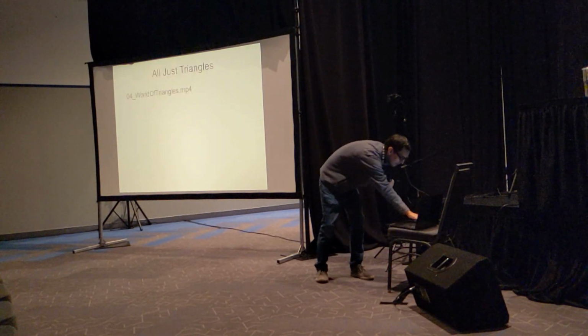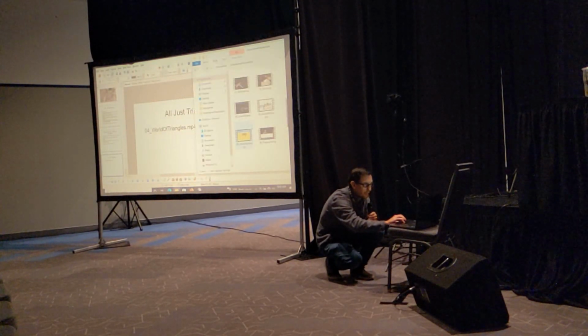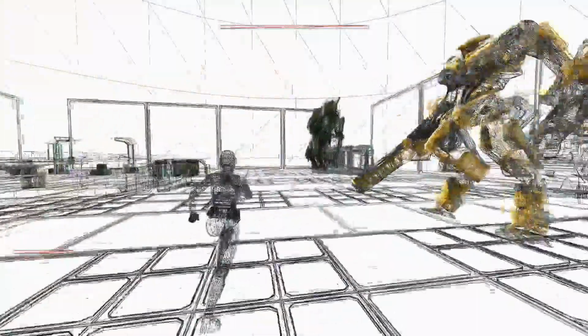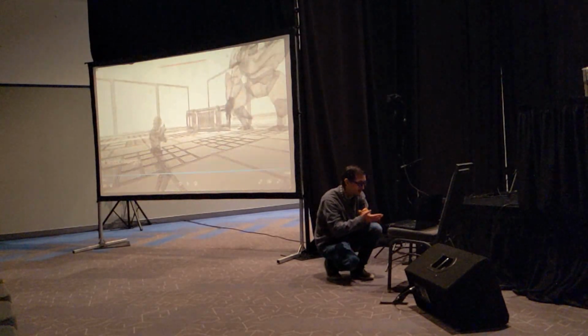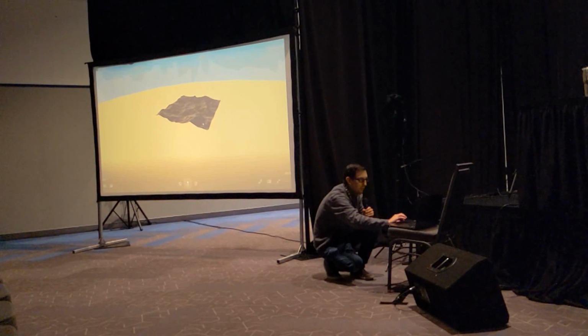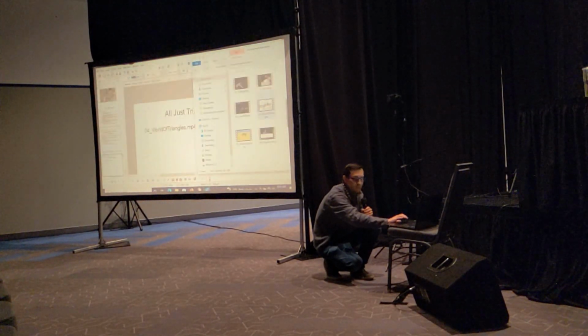Let's see. That's pretty much it. If there's any questions, I was just going to show, again, at the end of the day, everything's just triangles, right? So we're trying to put something on the screen. This is just a wireframe representation of all the triangles getting rendered and animated. And yeah, that's pretty much it.